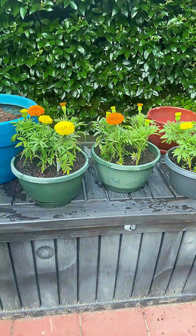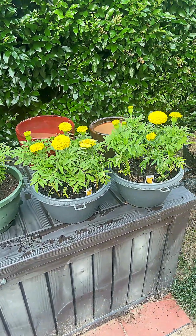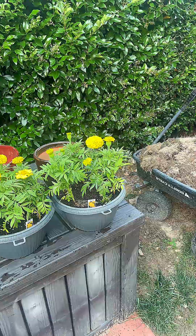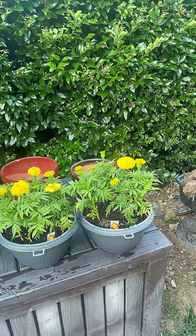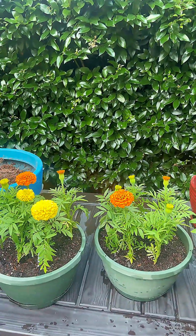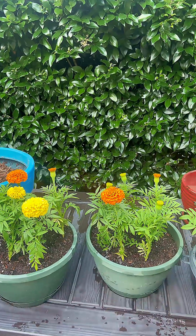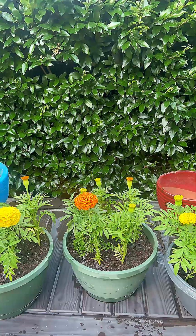So you all, right here we have some marigold plants that we are planting around the garden. It deters pests and bugs and insects and all of that stuff. So this is just plants that we have potted because we had a lot of them, but we also put it in the plant bed.